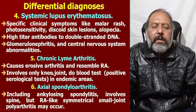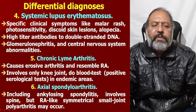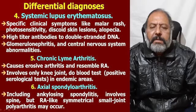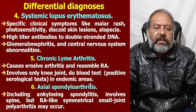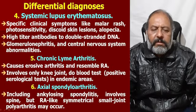Number five is chronic Lyme arthritis. It causes erosive arthritis and resembles rheumatoid arthritis, but it only involves the knee joint. Do the blood test. Positive serological test in endemic areas gives the clue of Lyme arthritis.